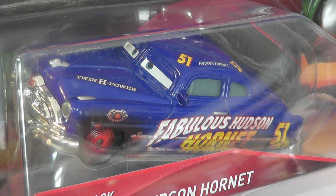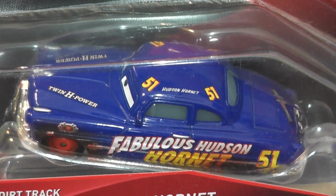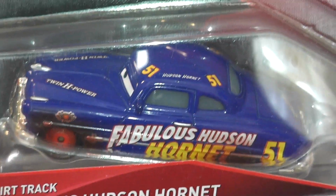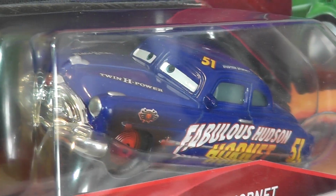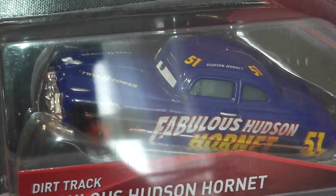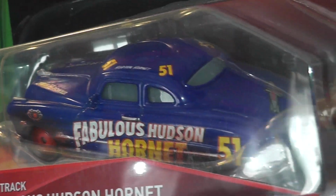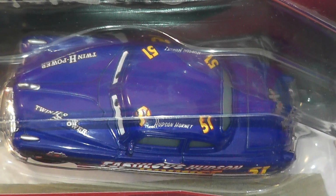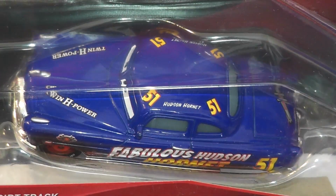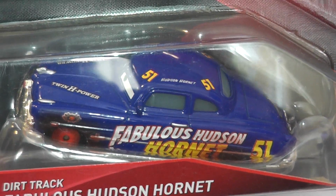Next up we have another Hudson Hornet, the fabulous Hudson Hornet as portrayed in the movie Cars, or I should say in the three movies Cars 1, 2 and 3. This model isn't made by Hot Wheels, but it is Mattel, and was introduced in 2017, and is a very good representation of the original paint scheme on the cars when they raced back in the 50s. I have several variations of the Doc Hudson car from the movie Cars, but this is by far my favourite and the best looking.